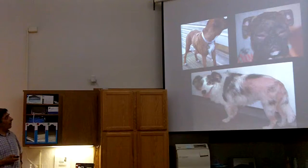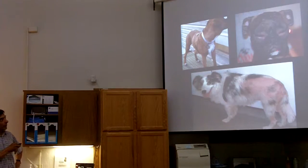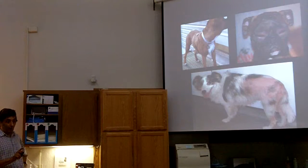Here's some pictures of dogs that we don't see in our clinic. This is a dog with hives. It's a little bit difficult to see, but that's a systemic allergic reaction, and one of the drugs used to treat it is cortisone. This is a dog who is stung in the face by a bee and is close to having an anaphylactic reaction, and one of the drugs you give is IV steroids.